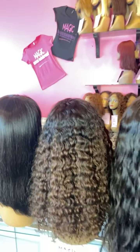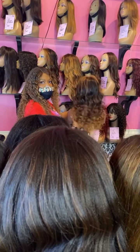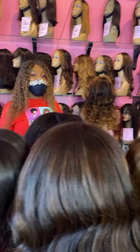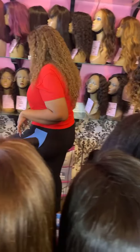And let us know if you want any styling done. Like this beautiful example here, we're just adding some curls in it. Not sure if you guys can see it, but yeah, so we can add curls, we can add bangs, we can customize your unit today here at Magic Hair Company.